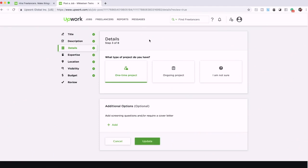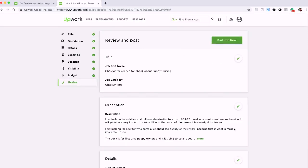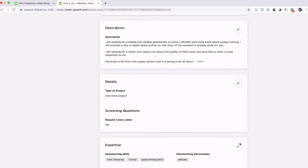So step number 3 is details. This is very simple. What type of project do you have? This is just a one-time project. Just put in one-time project. It might be ongoing, but you can't guarantee that. So one-time project, move on to the next, which is the expertise section.